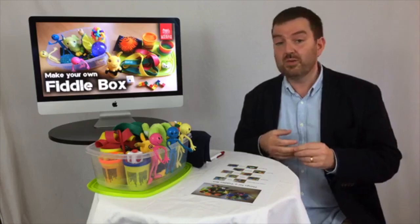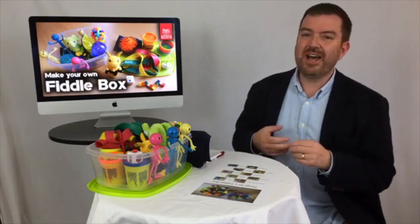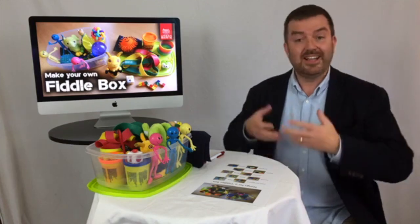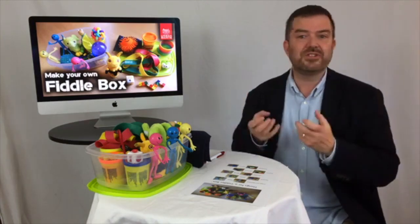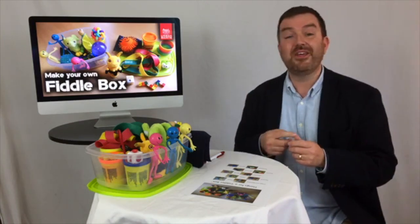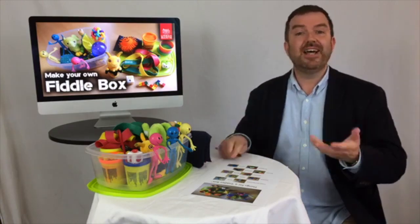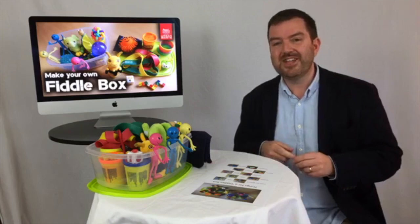Create your own Fiddles Box, and next time you have a children's team meeting or a youth team meeting, get the Fiddles Box out and let all your team have a go at the things that are there. They'll soon be putting their pen down and picking up something else to fiddle with instead.